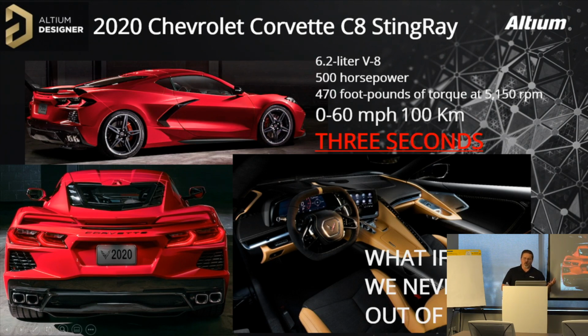You start at gear 1 and you work through, and as you're shifting gears, you get more and more power, and you're going down the road faster. But my question for you, something I want you to ask yourself, is: what if we never shifted out of first gear? What if we never shifted that vehicle out of first gear? We're not going anywhere. We're still sitting at the light. You're going to hear the engine revving up, but it's not moving anywhere.